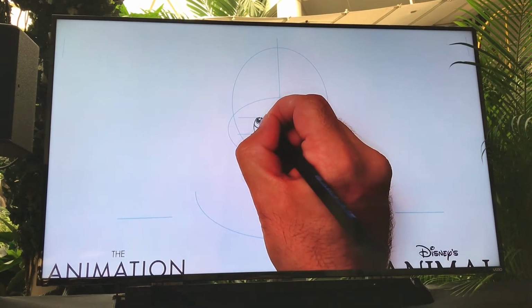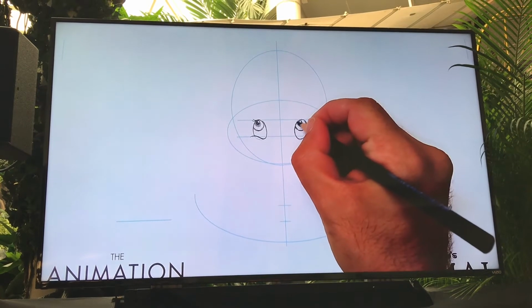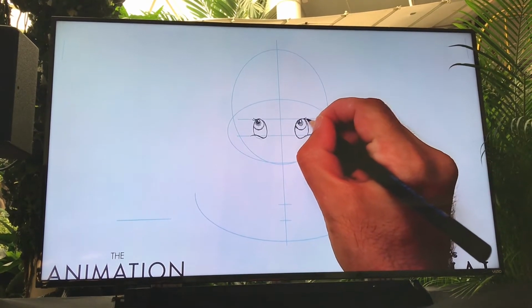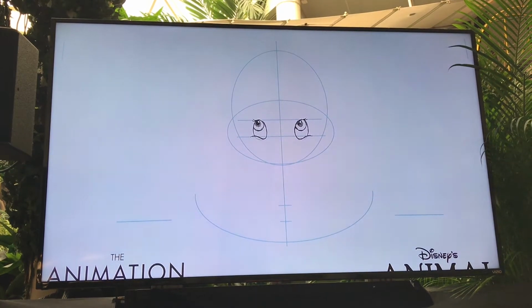We're going to go ahead and put a couple of eyelashes on there. Just kind of come off. I mean, you don't make them long like Minnie Mouse's. Just kind of little innocent eyelashes. He's just a child.